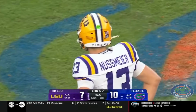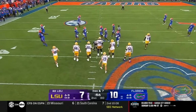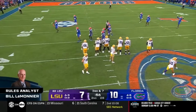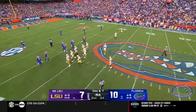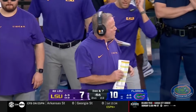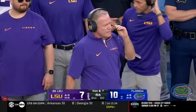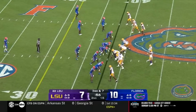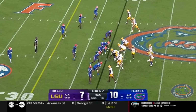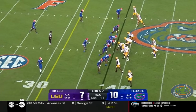Yeah, probably his worst throw of the day. Gators brought a little bit of pressure. It was man coverage on the back end. Just a deep square out to the wide field. Nussmeier one-hopped it. On pace for another 50 pass attempt game. Nussmeier's 14 of 23. Big down here, 3rd and 7. LSU is 7 of 10 on 3rd down this afternoon.